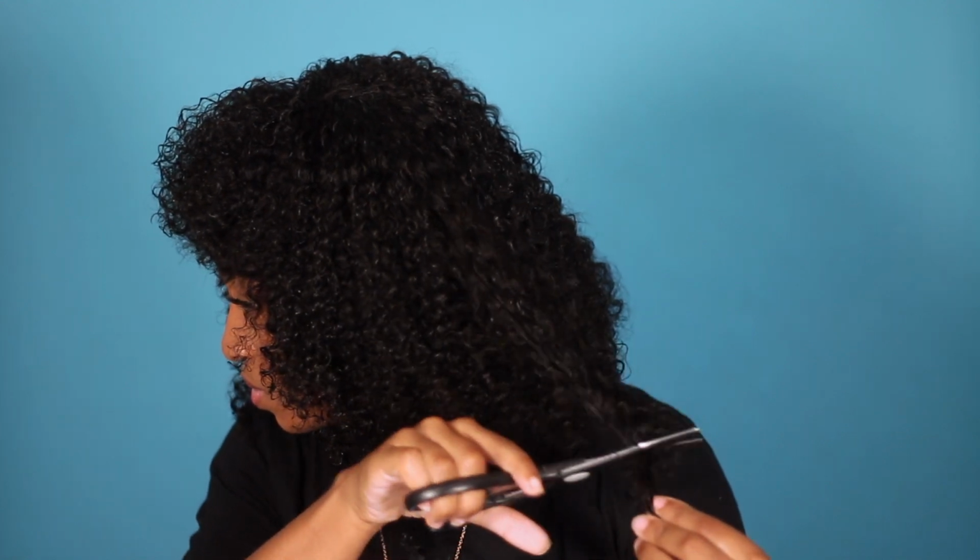Now, I'm going to go get these scissors. Like I said, y'all better not snitch. Okay? Now, all I'm doing here is just cutting a little bit of weird layers. Like I said, this is a great part about having a wig, because you don't really have to worry about too much else. You can just cut everything uneven if that's what you really want to do. Ain't nobody really gonna check you, you know what I mean?